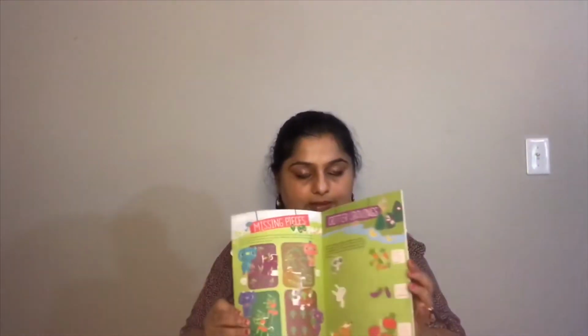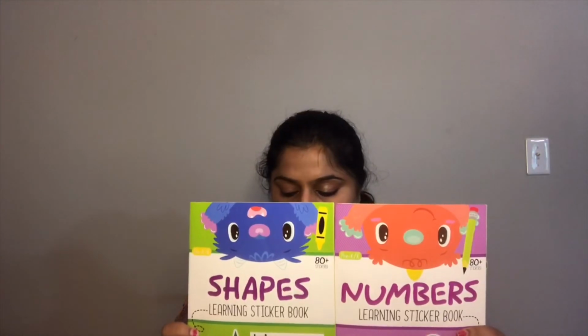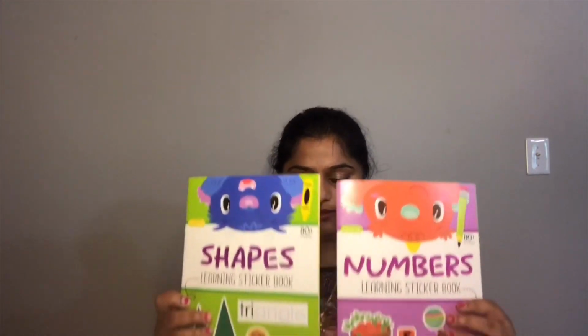So by 2, I introduced her to numbers and shapes. I have to tell you that this is a very good find. These are the books which are available these days in the dollar store.